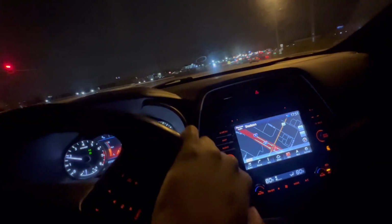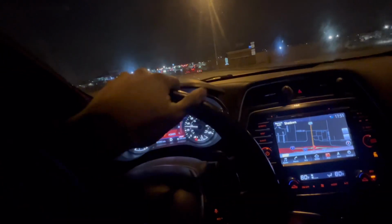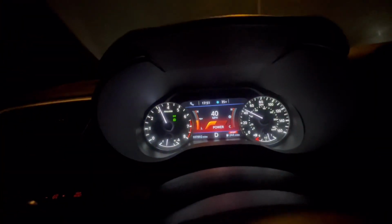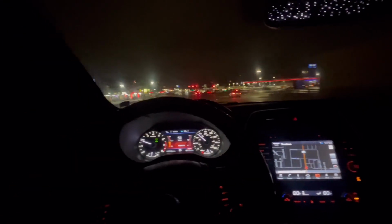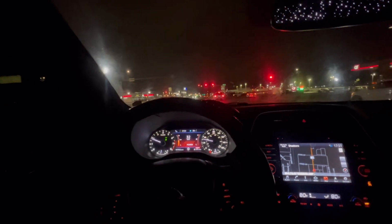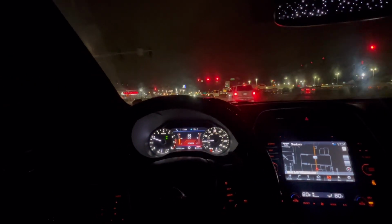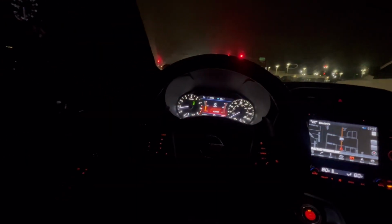Tint on my car, guys. I love pool. It sounds so good for a V6. Naturally aspirated, 300 horsepower. Manual mode, got the little paddle shifters. Paddle shifters with this thing in sport mode, with the traction off, it's an animal.